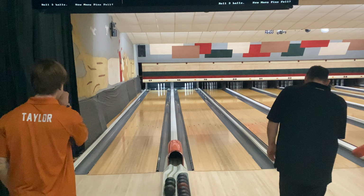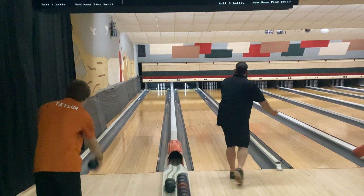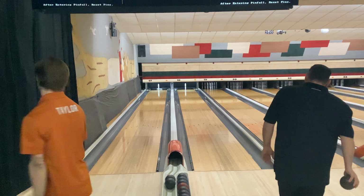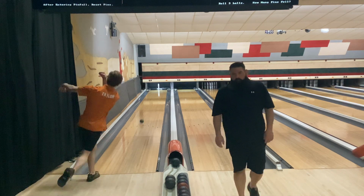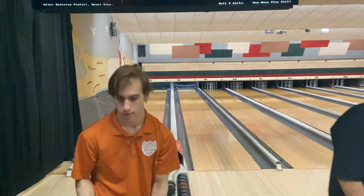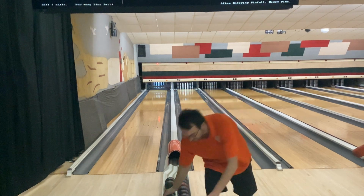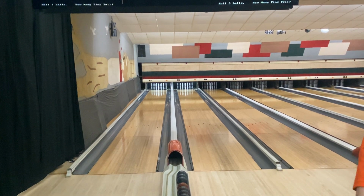Quarter hit for Matt. He leaves the 1-3-6. Glenn has the 4 horseman right. This is the head pin, as did Matt. Both of them pretty close to making those shots. And Glenn finishes with a 10 for a 95 string. Matt finishes with a 10 for his 120. So Matt's at 305 through 3 strings. Glenn is at 324 through 3 strings.